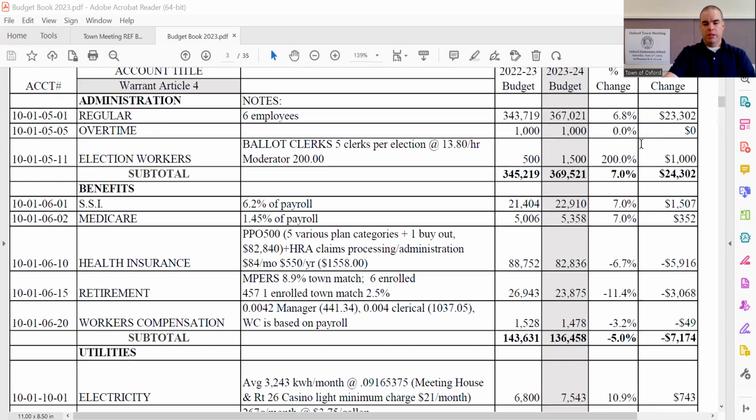The overtime line does remain the same at $1,000. Overtime, thankfully, for the administrative employees is fairly minimal. Overtime might be run into potentially around election time, or if a staff member needs to be held over for a specific meeting or what have you. But we try and keep that to a minimum and try and flex the staff schedule in order to avoid any overtime.